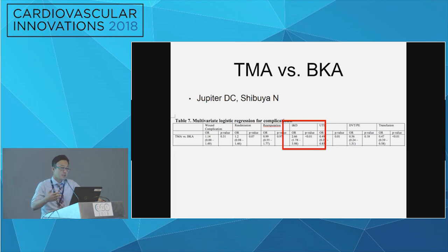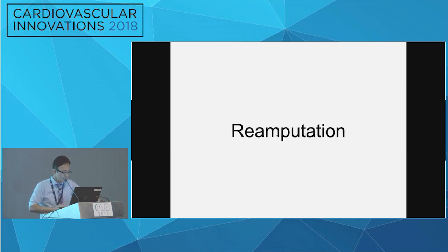It's kind of understandable because a lot of times we try to do the limb salvage, try to salvage as much as we can, but that's going to result in more complications within 30 days. A lot of times it's planned, but that's what we saw in the data that I just analyzed this morning.